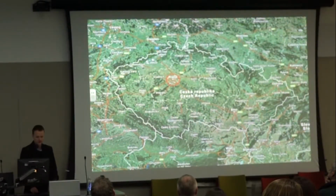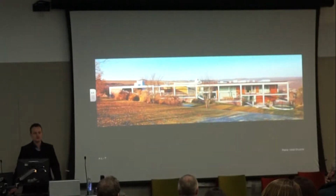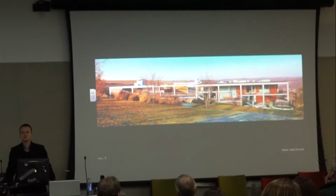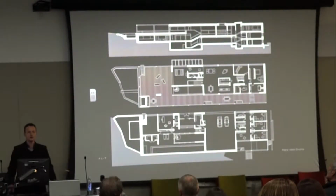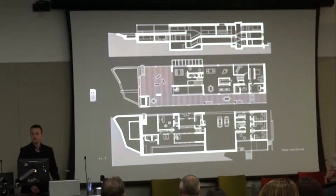Okay, let's go back to Prague. This is the biggest house in my presentation. There is quite a problem in the Czech Republic to publish such expensive houses. Just to let you know, the cost of that building is approximately more than £2 million. Because there are very strict contracts between architects and those rich people not to publish their houses, I know other such expensive houses, but they are not published and I can't present them to you.